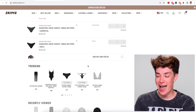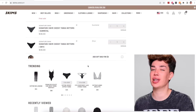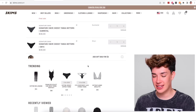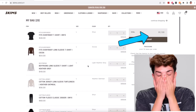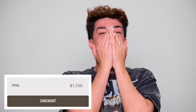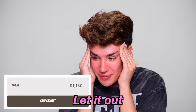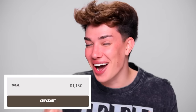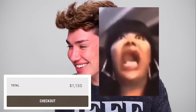I'm a little bit scared. I feel like the prices were actually a bit higher than I was expecting. But then again, I've never really had a purchase like shapewear or stuff like this. So let's see. What? Let it out. $1,130. Way higher than I was expecting it to be.